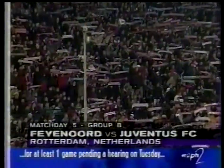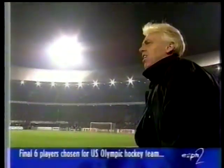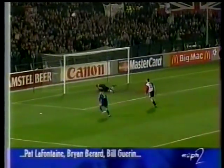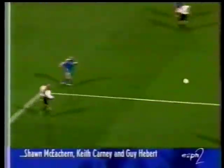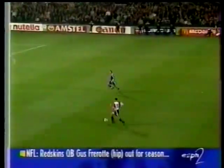It's Feyenoord against Juventus. And in the first half, in front of a capacity crowd, Leo Beenhakker's Feyenoord started off promisingly, but it was Juventus who went closest to scoring in the 31st minute. Yes, the header came from Amoroso. What a tremendous save by Dudek. Look at this diving header, and Dudek reacts well to turn it over the bar.